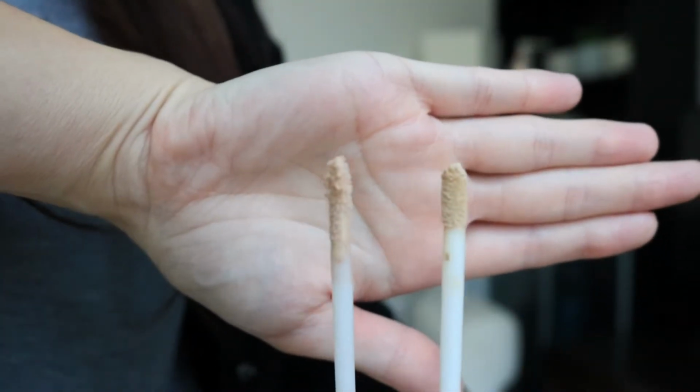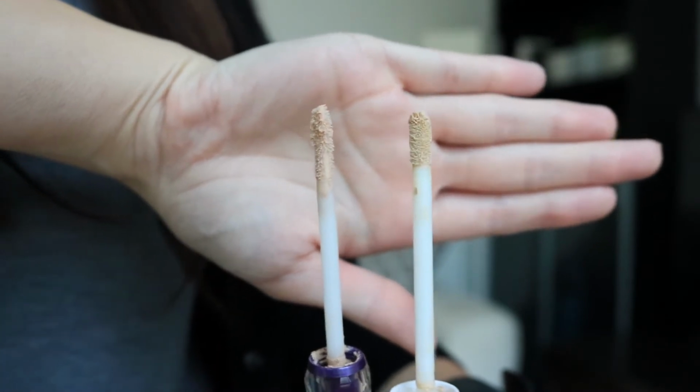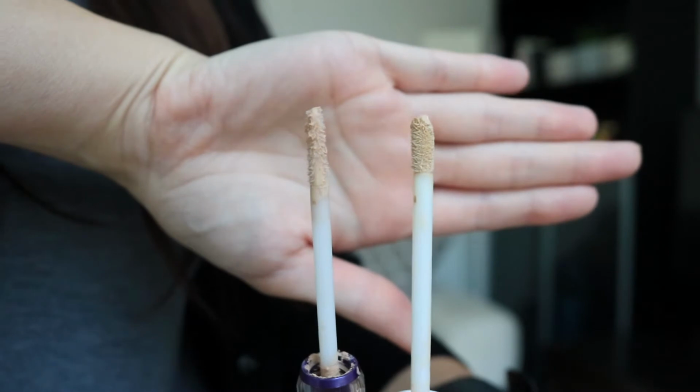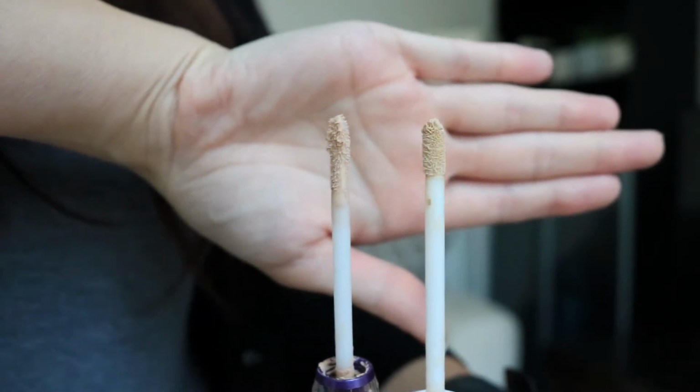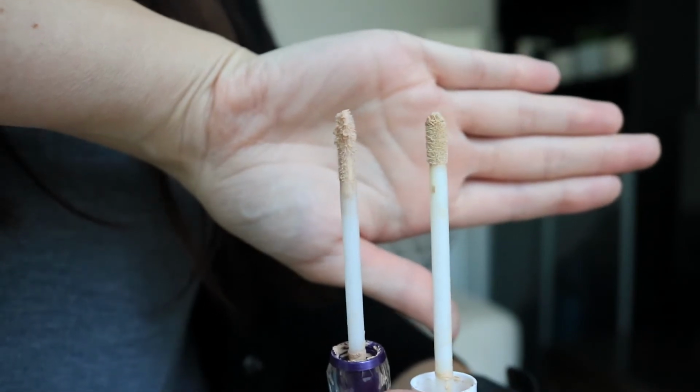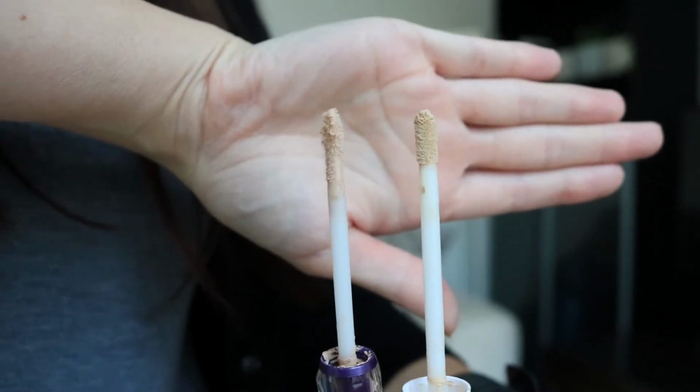As you can see, both of the wands are very similar. They're both like a doe foot applicator. The Urban Decay one is just maybe a little longer and thinner. And you can see here too that from a tone perspective, they're basically a very similar shade and tone.